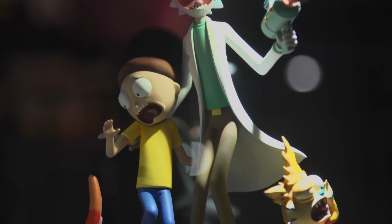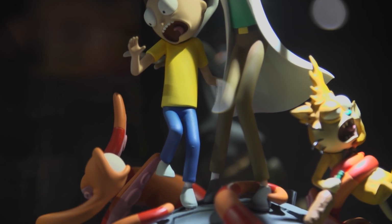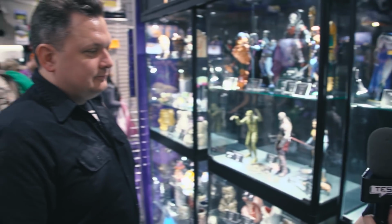Awesome, and it sounds like this wall is going to be ever expanding with more and more collectibles in the Mondo world. Thank you so much, Brock. Can't wait to see what you guys put out in the years to come. Thank you.